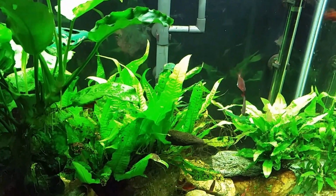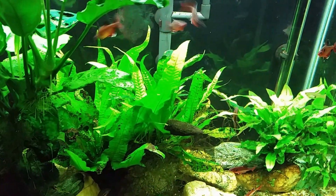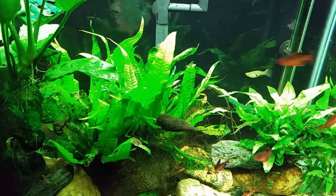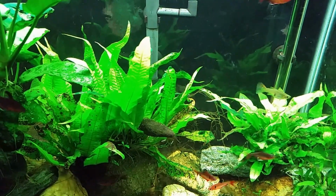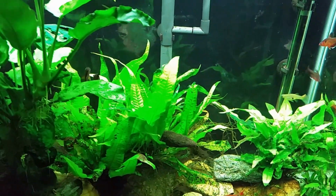That's why I'm not going to put my male gourami that's currently in my quarantine tank, I'm not going to put him in my tank that's got the tiger barbs in it just yet. I'm going to wait and sort that out. They're not going to go in the same tank together.